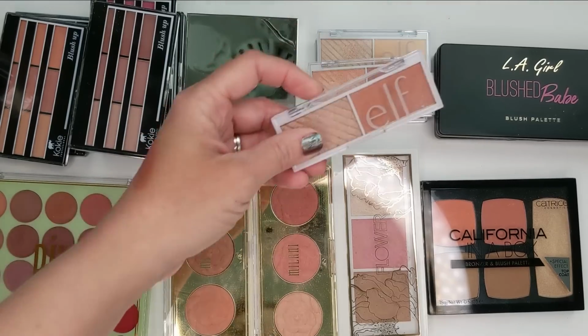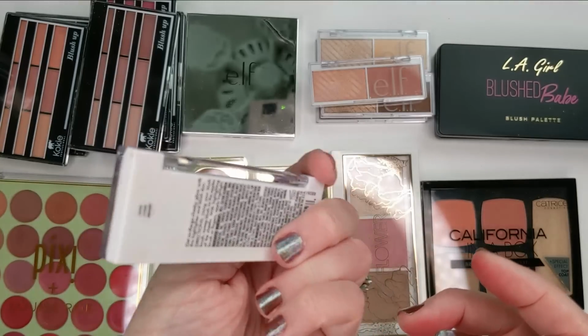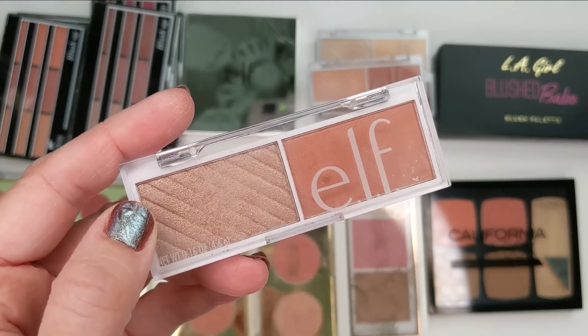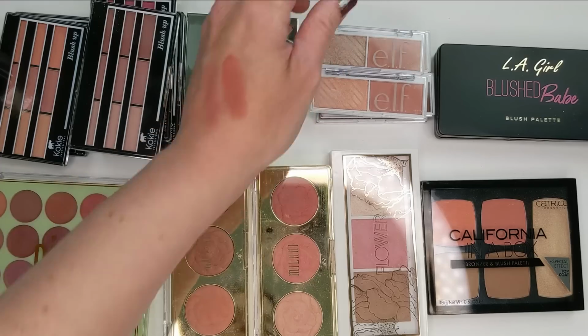I also love these little bite-sized face duos from e.l.f. We have the highlight on one side, a blush on the other. I think the formula is great on these too. I actually have a whole video on these where I try on every single color on my cheeks, so I'll link that up above in case you are interested and want to see that one.